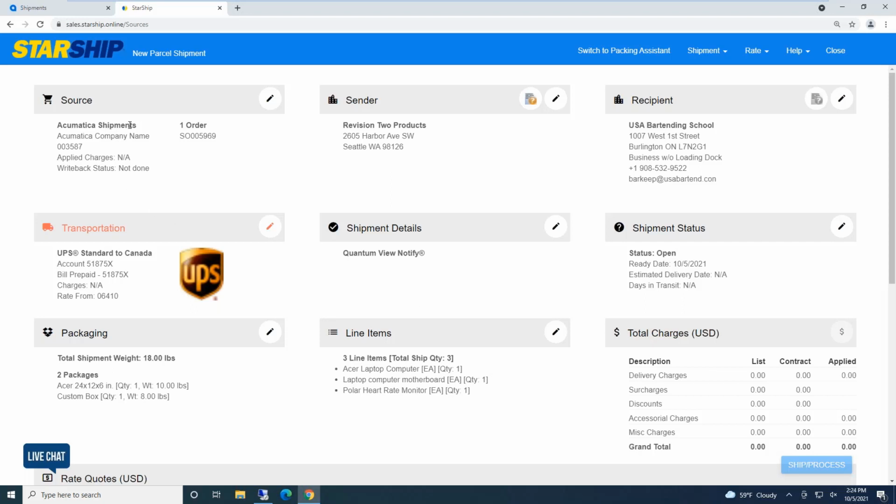So Starship does fully support multiple companies, branches, warehouses, locations. So there's my source information. Here's my sender information. Again, that could be your company information, or we do fully support blind drop shipments where maybe you're doing shipments where you need to show it's coming from someone else. Recipient information, of course, that's just a simple ship to.